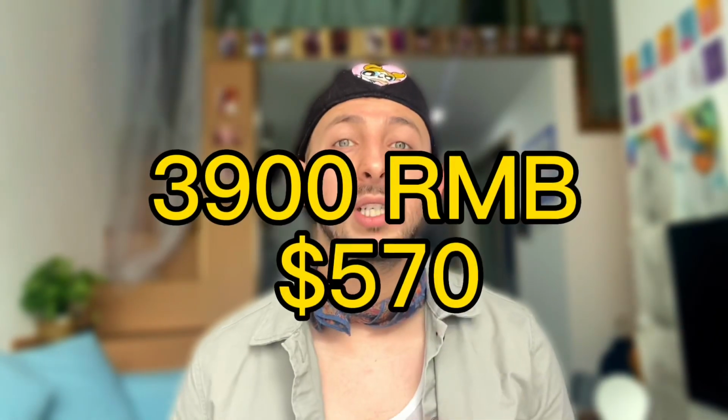The average cost for the rental price in Shenzhen in 2023 is around 3,900 RMB. Now, this really depends on the location that you are based in. For example, I live in a little bit of a remote area called Bao'an, so the size of the apartment is relatively bigger and the cost is a little bit cheaper. But that's not where the expenses end.